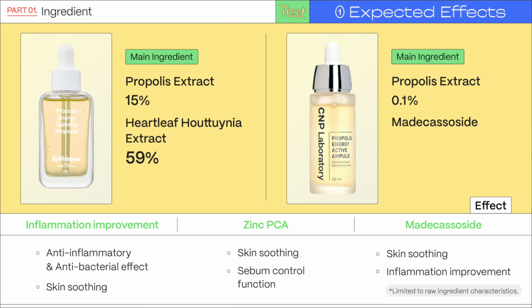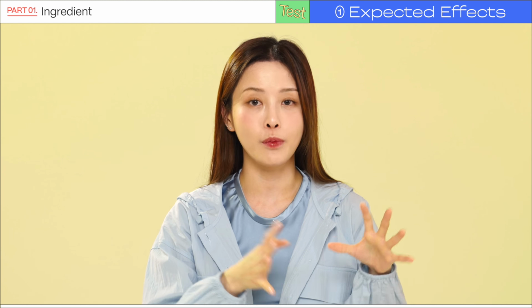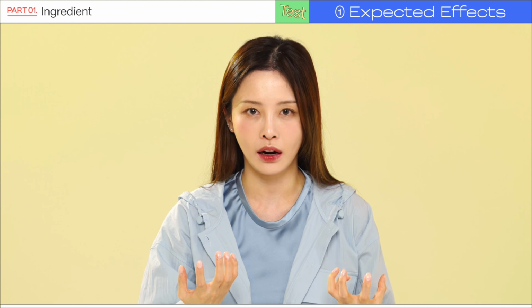In Korea, products containing heartleaf houttuynia are popular. Zinc PCA is a substance also known for its calming and sebum control. And I'll take a look at CMP. It contains madecassoside. The typical effect of madecassoside is that it's a substance that helps soothe the skin and improve inflammation. Next, we listed the efficacy of Propolis ingredients and products that can be expected to provide vitamin care.